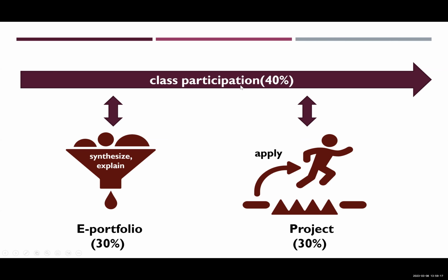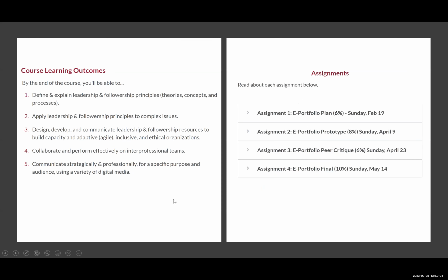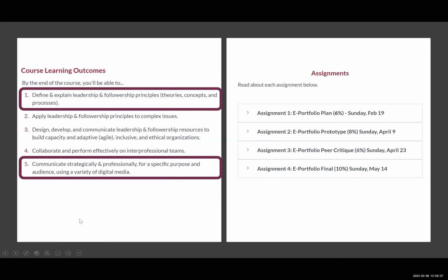and they engage in developing the ePortfolio through learning activities throughout the course in the discussion forums. They share their sketches, their understanding, and over time they share their products and get feedback from one another, and quite often they collaborate. So on paper, that looks like the course learning outcomes that are achieved through this assignment typically involve these verbs of defining and explaining course concepts and also communicating strategically.